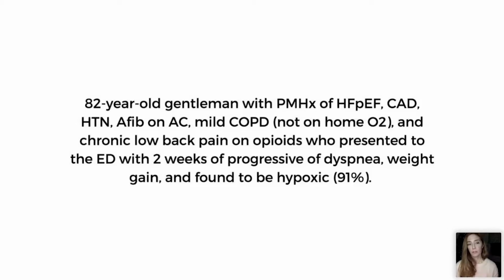He presented to the emergency room with a 2-week history of progressive shortness of breath, weight gain, and was found to have a low oxygen level, 91%. Right now, your oxygen level is probably about 98, 99%, assuming you're not working out while you're watching this case presentation.